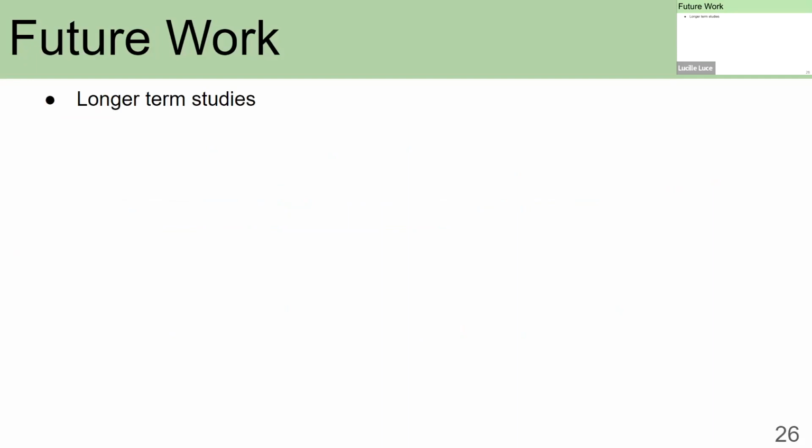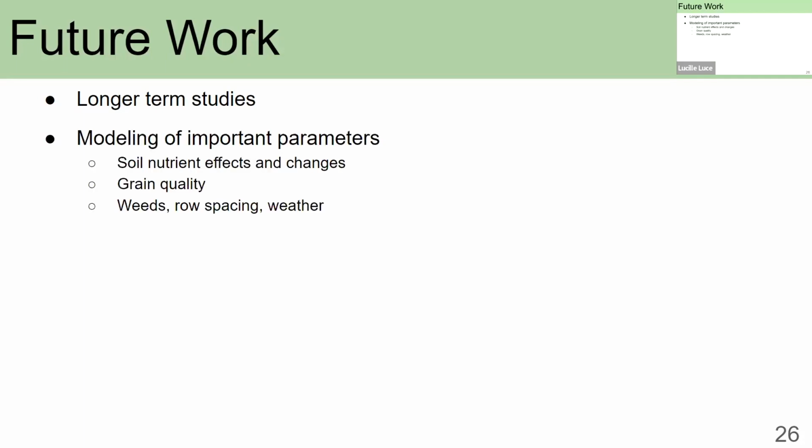In the study, we plan to include a 3rd year of harvest data next year, and longer-term studies are generally important for perennial systems. Both this study and future studies could be improved through more thorough modeling of relevant parameters, including the effect of pre-existing soil nutrient conditions and their changes over time, how the system and its management affects grain quality, and how confounding factors like weed pressure, row spacing, and interannual weather variability affect outcomes.